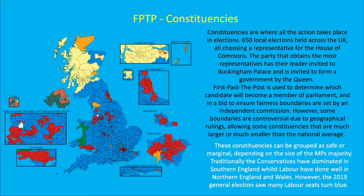On the other hand, marginal seats are those that are the most competitive, regularly changing hands at elections and usually characterised by small majorities and high levels of voter turnout. Political parties will put the majority of money and campaign focus into these seats, as this is where the election is ultimately won or lost. The number of marginal seats has been in decline for a long time. This was until the last two elections.